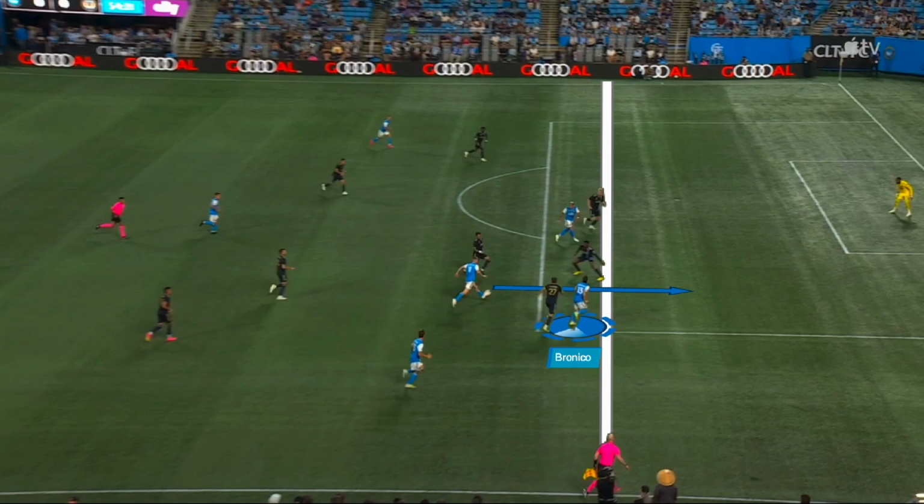The ball by Swiderski shouldn't have gone to Competti. It should have been a line-splitting pass between Kai Wagner and Damian Lowe and a Bronico. You can see that Bronico gets inside Kai Wagner. It's a big gap that Swiderski has, with the ball on his left foot. It's an easy pass into space, and Bronico is going to be one-on-one against Andre Blake. But that pass doesn't happen.